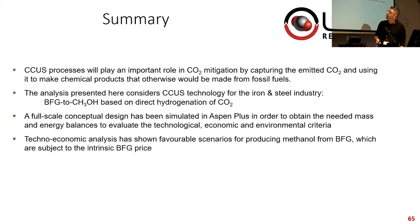So to summarize then, I think CCS processes will play an important role in CO2 mitigation by capturing the emitted CO2 and using it to make chemical products that would otherwise be made from fossil fuels. And we've presented some analysis here to consider a CCS technology for the iron and steel industry, which is based on direct hydrogenation of CO2.